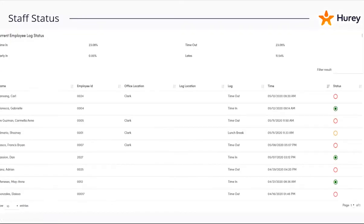So the admin could see their staff. If you have multiple office locations, the admin could see where their staff are at any given time. For instance, if they're at one location and they've already timed out, you can see where they are, basically.